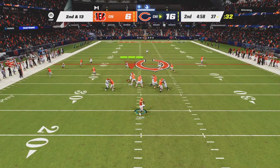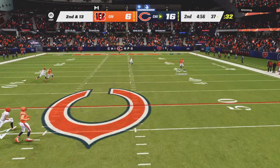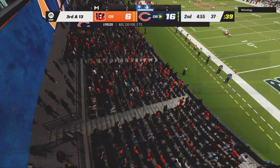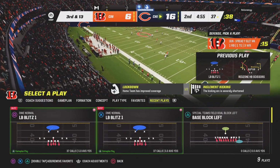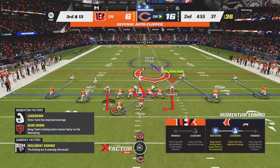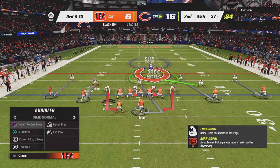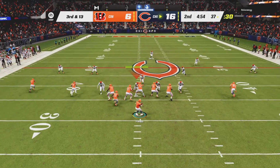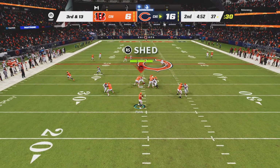To throw again on 2nd down. Fields going for the deep ball. And he knocks the ball away, and it falls incomplete. Well, their first 2 drives yielded touchdowns, so there's no reason for them to feel like they have to pull back on the reins. They pushed it downfield, looking for another one right there. Didn't get it, but we know they're going to continue to be bold.